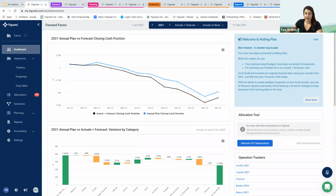But before I start, I just want to let you know that we can cater to bigger operations as well. So if you have multiple farms, let's say 6, and those 6 farms had a singular Xero file, you can be utilizing the tracking categories within Xero. So that information comes through into Figured, and you can plan and report on an individual farm level, but then you have the option to report on a consolidated level as well. So that's what we call a multi-farm.